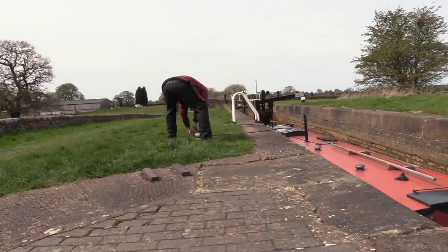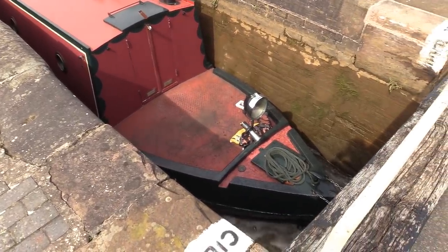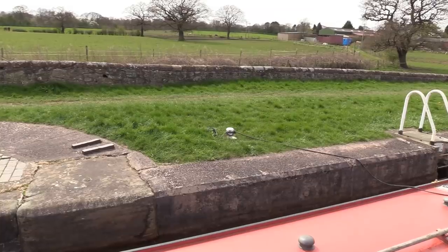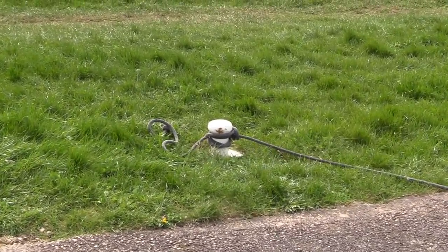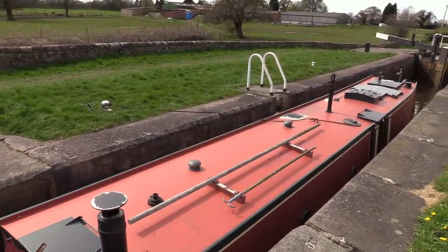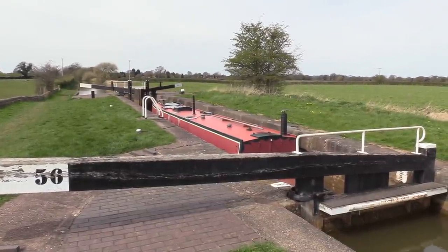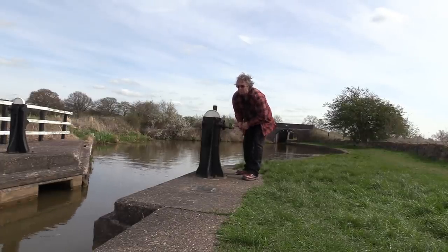I think I'm managing to get a system together. Get the nose up against the gate, well, the sill to start with. Even though there aren't always mooring dollies in a convenient spot, when you can, tie the rope to that. Give it a few turns of the ground paddle to start with, and then up to about half. And then if all goes well, you can open it up a bit more.